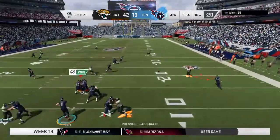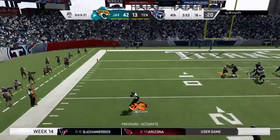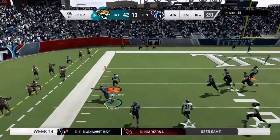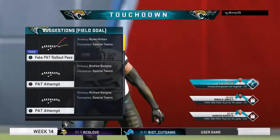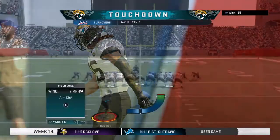He'll look to throw. And he fires one that's intercepted. Picked off at the 17. And they will score. It's a Jacksonville touchdown.